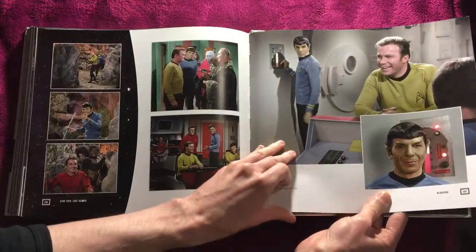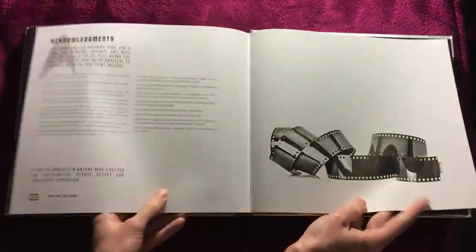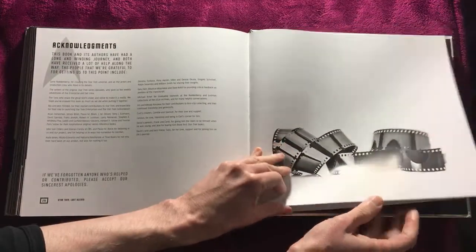Yeah, this is all bloopers. I kind of like the season 3 uniforms.